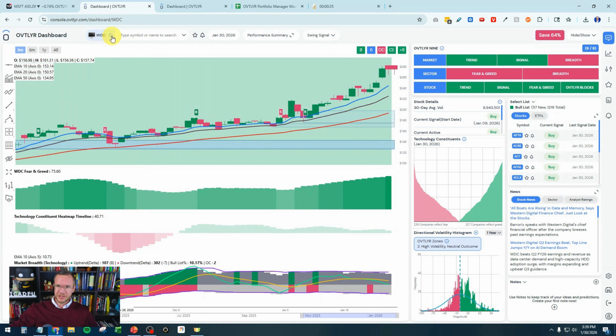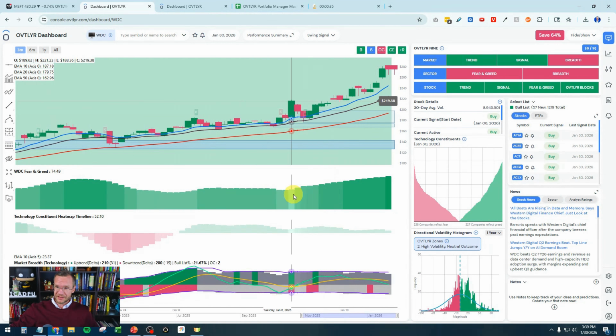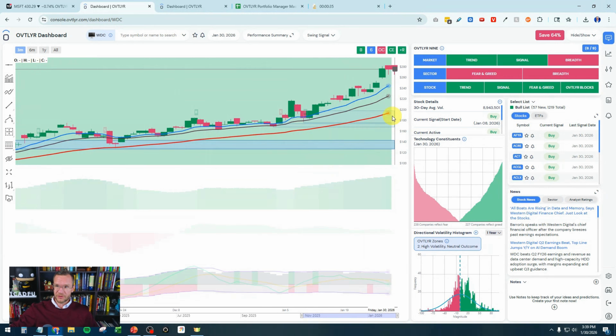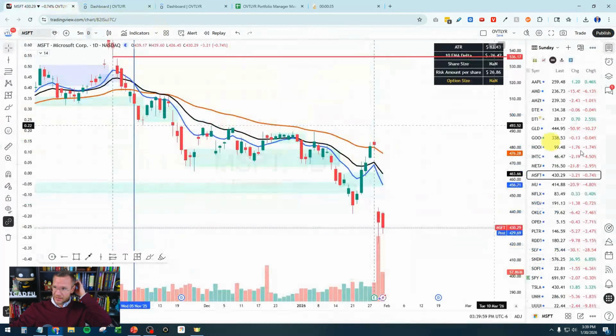Well, WDC, Western Digital, right? Yeah, Western Digital. Now, this one, now we're talking, buy signals running like crazy. Still in the tech sector, but this is an outperforming stock in this sector, right? Look at how greedy it's getting. You want to get a stock that's getting greedy and getting more and more and more greedy, which is what you're after. And WDC since January 8th.